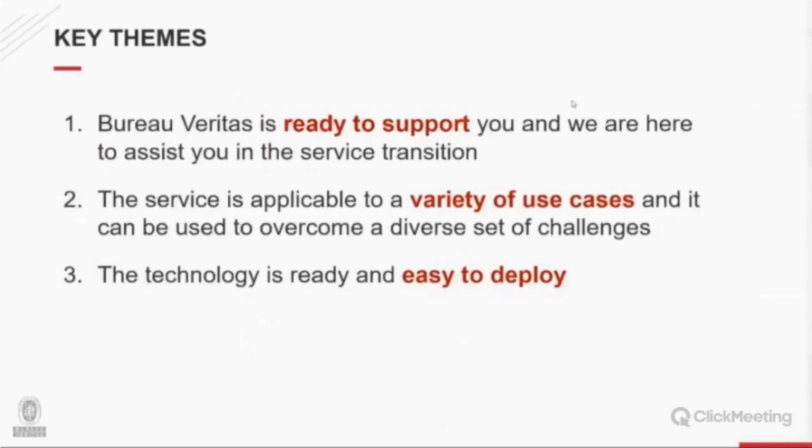If we bring all this information together, we hope that 3 main themes really came through today. The first one is that Bureau Veritas is here, and we're ready to support you through this service transition. The second one is the service is applicable to a variety of use cases and can be used to overcome a diverse set of challenges. We didn't have time to go through every possible use case today. So if you didn't see one that's directly applicable to you, please keep in mind that we probably can still satisfy that requirement. Please don't hesitate to reach out to your Bureau Veritas representative or Christopher and I directly, and we'll see how we can support you. The third one is that the technology is here, it's ready, and it's easy to deploy. And it's not and should not be considered a barrier to entry or adoption of the service.